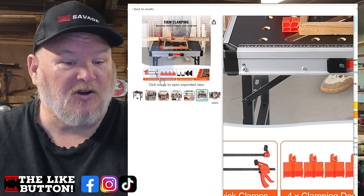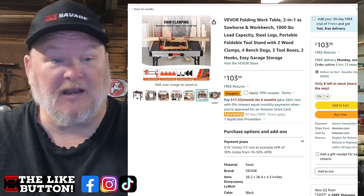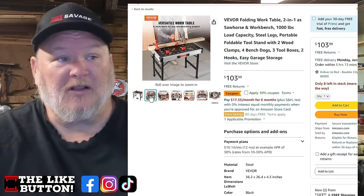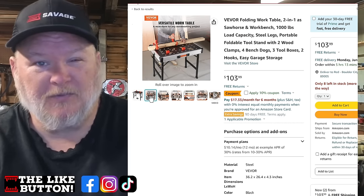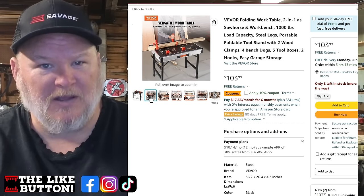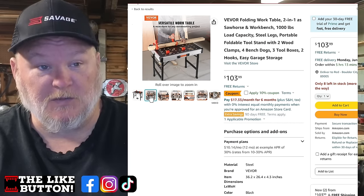But look, you've got hooks, you've got clamping dogs, you've got quick clamps that come with it at $104. It looks like it does a lot at $104. Maybe around the shop kind of usage. I don't know with the MDF tabletop how happy I would be about using this as far as being portable.